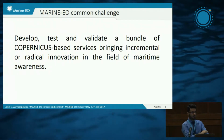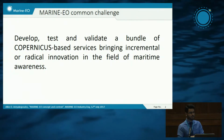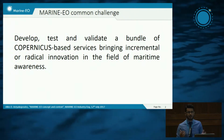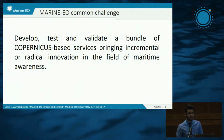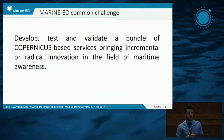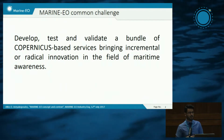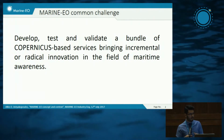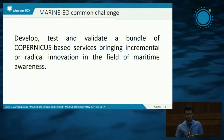So starting, I would like to tell you about the common challenge. Every PCP project has a common challenge, which is something agreed among the buyers group. This is an unmet need that all the buyers confirm and agree that they need the suppliers to have a place in order to develop innovative solutions.